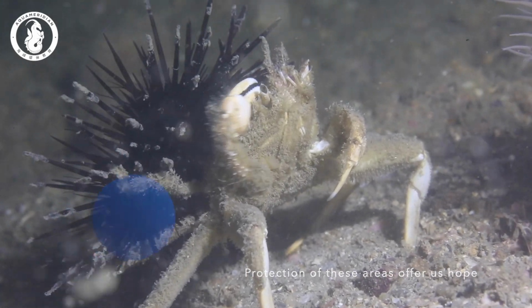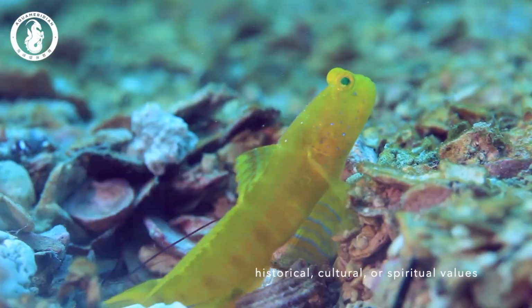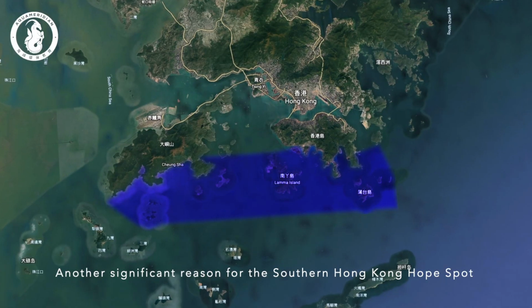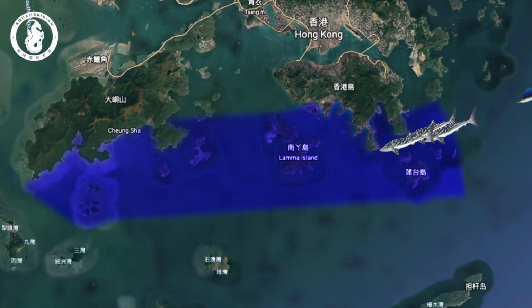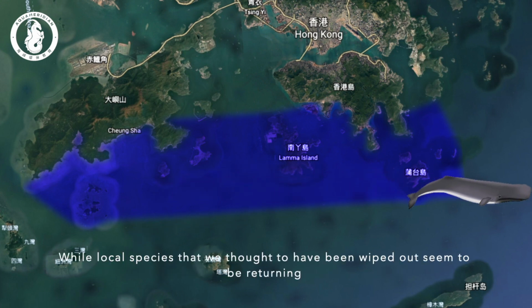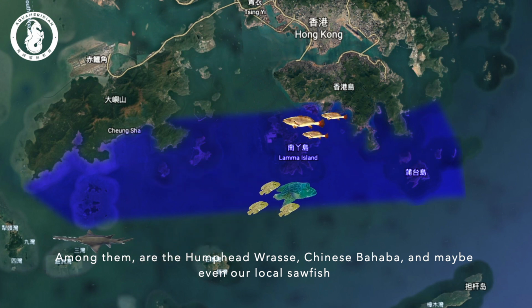Protection of these areas offers us hope because these places not only support different species, habitats, or ecosystems, they usually also have important historical, cultural, or spiritual values, all of which have particular economic significance to the communities. Another significant reason for the Southern Hong Kong Hope Spot is that many migratory species travel through here. We've recorded the appearance of whale sharks, sailfish, and other pelagic species, even sperm whales. While local species that we thought to have been wiped out seem to be returning. Among them are the humphead wrasse, Chinese bahaba, and maybe even our local sawfish.